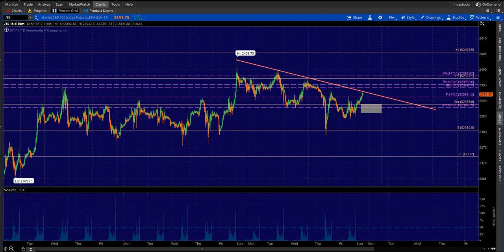I do, though, really like this zone. I really like this plus 0.5 Wednesday's POC. We look left. We had to-the-tick resistance, to-the-tick resistance right there. So right now, we're touching that trend line. So we're at decision time for these bears.